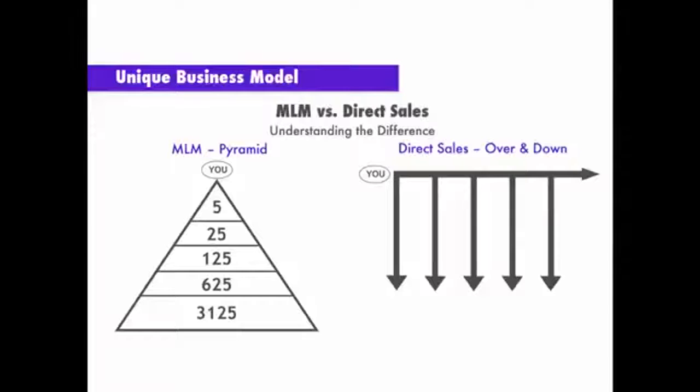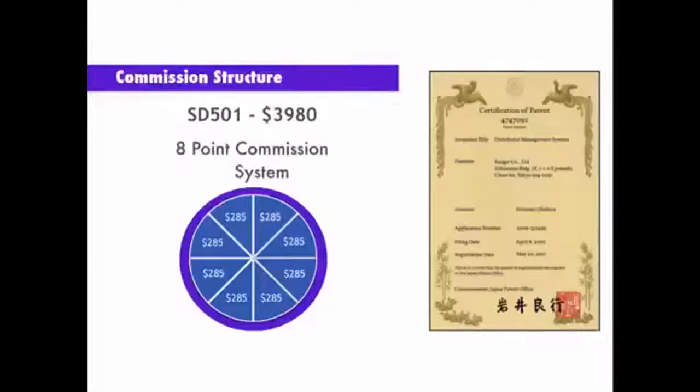Now, the difference between MLM and direct sales is in MLM, you have something called attrition, where you have to worry about people leaving your business. With this, there's no such thing as attrition. You never have to worry about calling your downline to motivate people to try to get them to keep on their auto deliveries. And the commissions are much, much higher, which I'm going to show you right now. Now, this commission structure is so unique that it's actually received a patent. It is the only one in the world that's like this, and it's very, very unique.